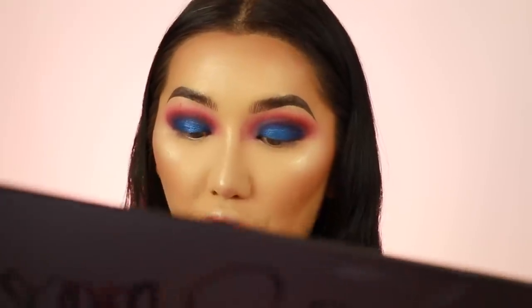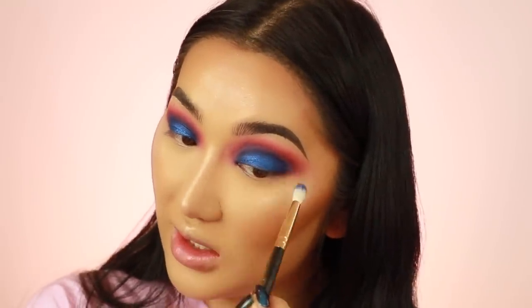I'm using a shade called Cola. Why would that be Cola though? It's a blue shade. I don't know why it's called Cola. I might be getting the whole matte situation wrong right now, but I had to use a bit of this matte blue shade here just to try to blend out that crease a little bit and try to save this patchiness. But there's literally patches everywhere. This eye's a bit better.